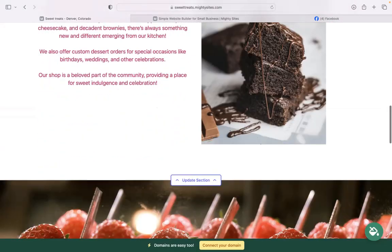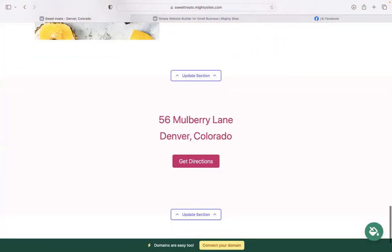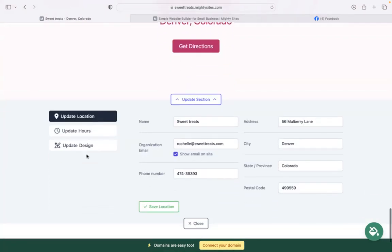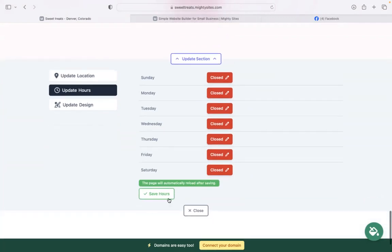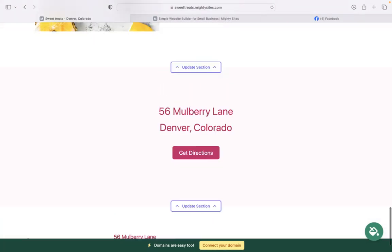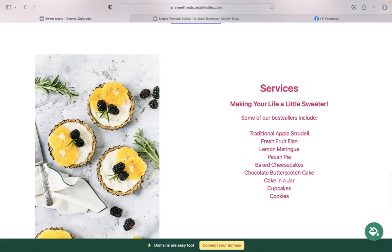And the last section at the bottom is where you can put in your opening hours for your business, for your customers' convenience. Head on over to update hours, put in the various opening hours for each day of the week. Once you click on save, the page will automatically reload after saving to display your hours in that section at the bottom.